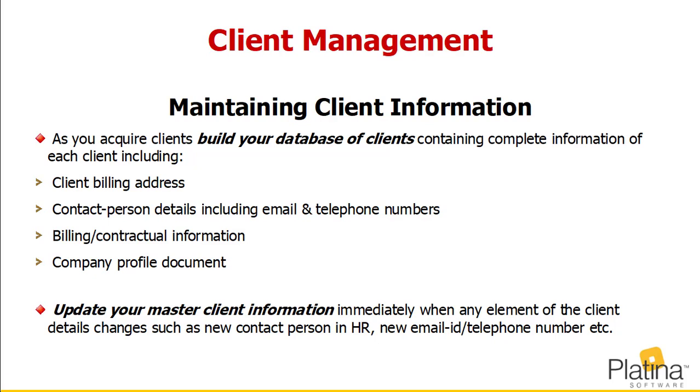Recruiters should build a rich database of clients containing complete information of each client as and when they acquire clients. Basic details include client billing address, contact personal details, contractual information, and company profile. Update your database immediately and timely as and when any element of the client information changes.